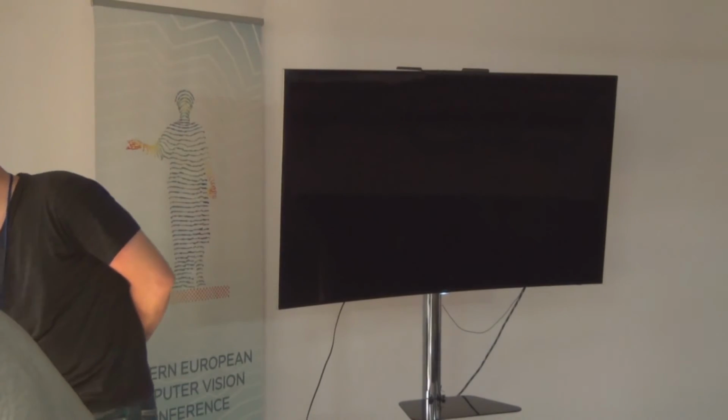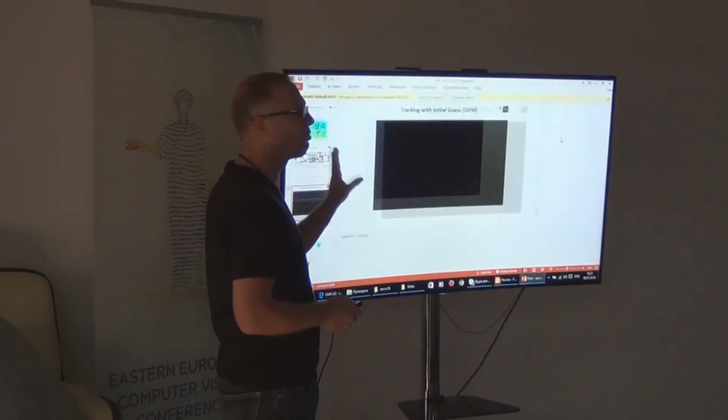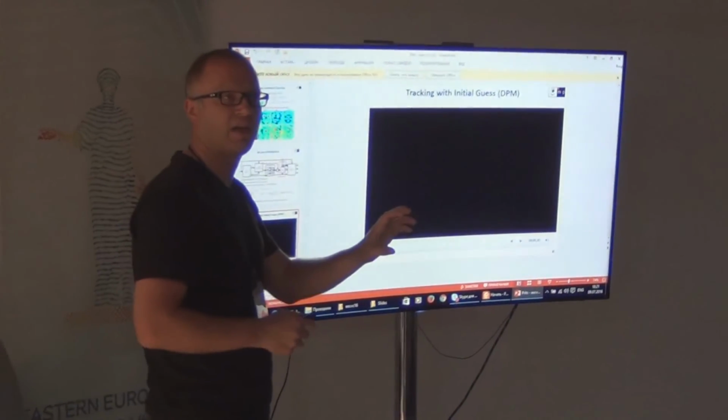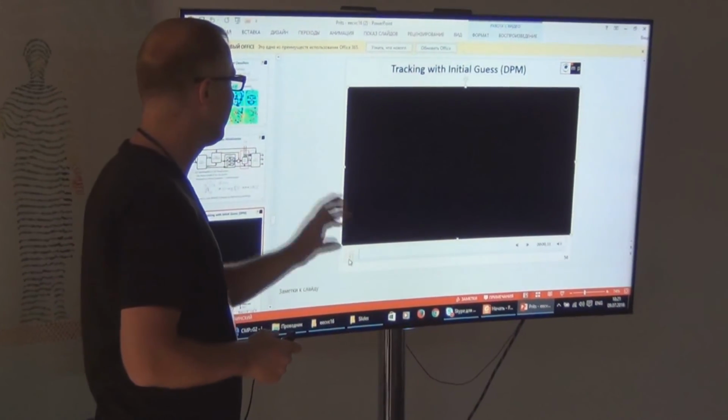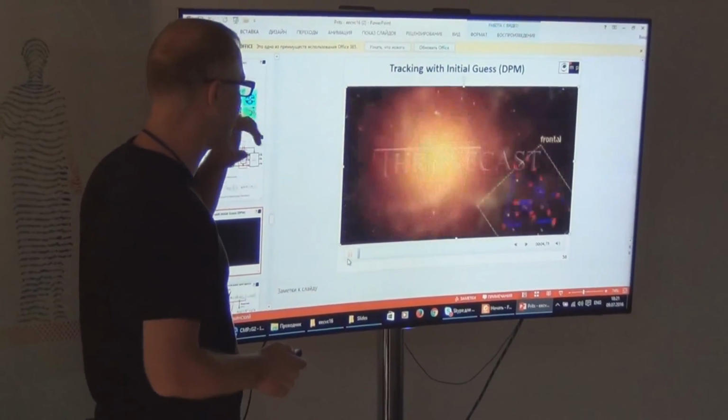This is just the initial guess. So I wanted to show you the deformable parts model without the refinement. So this is what's being put into the nonlinear routine. And the idea is that maybe it'll work. Oh, it's working here. Great. Okay, perfect. We didn't even need to do that.